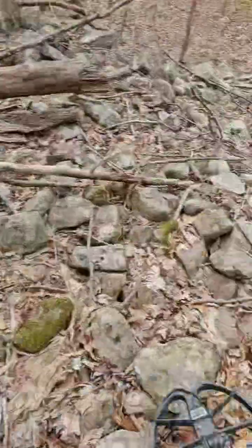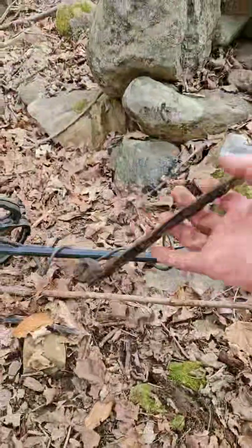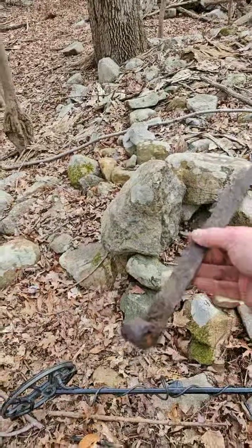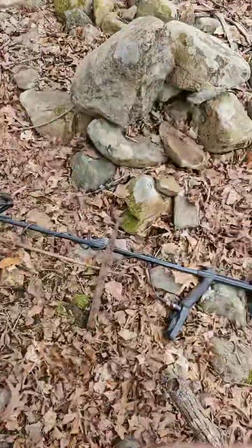Look at all these boulders. We're up on the side of a mountain. Nobody was farming here back in the day. There's another piece of it. Oh, look at that. It's an old wagon leaf spring. See that? That's an old wagon leaf spring. Really cool. That could be 1700s or 1800s.